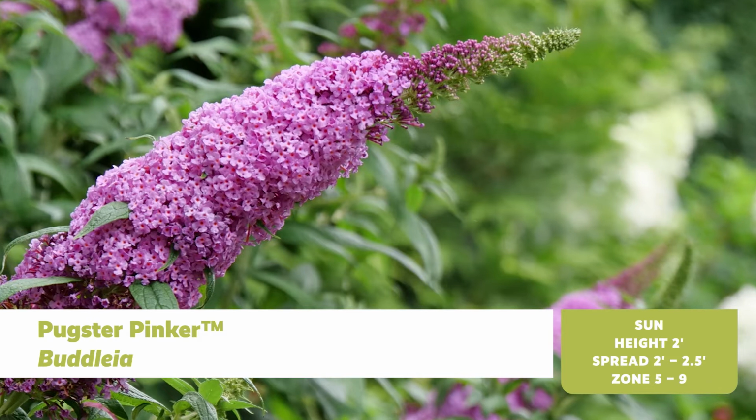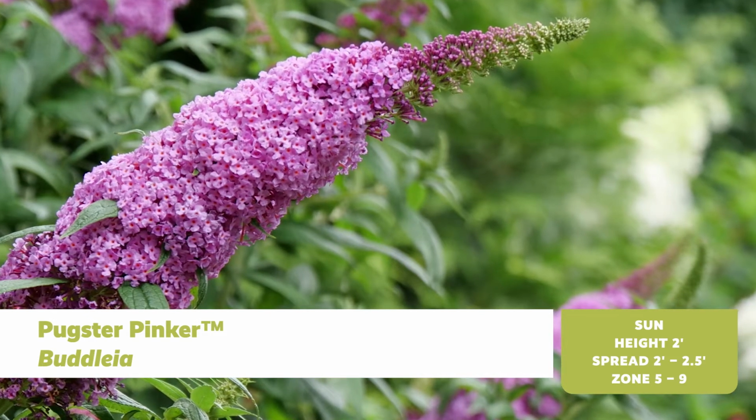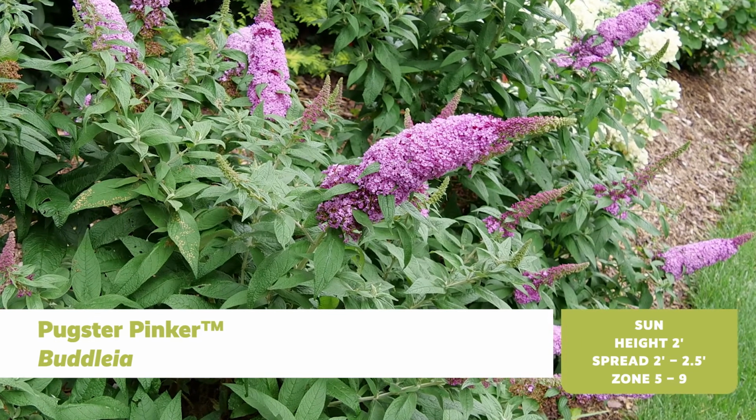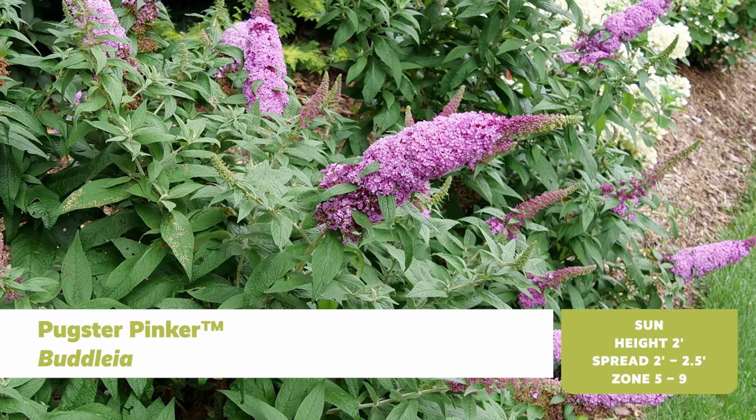The Pugster series of Buddleia almost fits into the big and small categories. Huge, sweetly scented blooms cover this dwarf plant in midsummer. The newest of the bunch, Pugster Pinker Butterfly Bush, supports boldly colored, deep pink blooms on a tidy 2 to 2.5 foot rounded habit that can be tucked into a garden, planted along the border, or popped perfectly into a container.